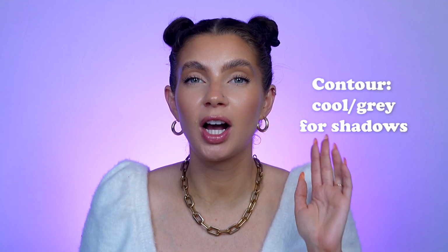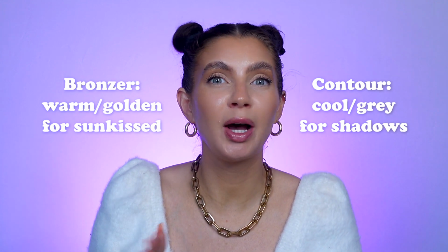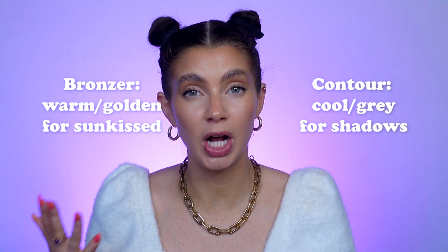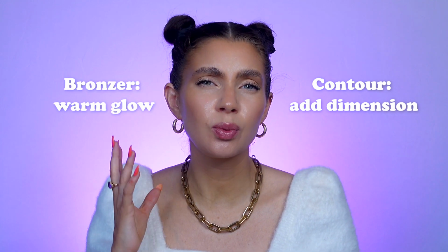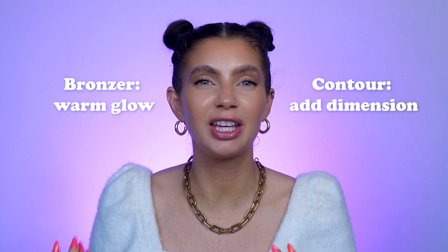If you're trying to remember what the difference is, just remember that contour is all about shadows, so the color is gray, and then bronzer is all about bronze and sun-kissed, so it's more of an orangey, bronzier, warmer color. Contour can be used to define your face a bit more and to add a little dimension, and then the bronzer can add a really nice warmth, kind of this glowy, warm, bronzed element that makes you look like you've been out in the sun. Use them both together, use them separately, but this is the difference, and that is how you apply them both.